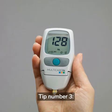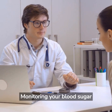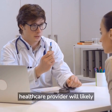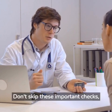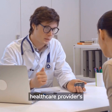Tip number 3. Monitor your blood sugar levels. Monitoring your blood sugar levels is essential for managing gestational diabetes. Your healthcare provider will likely recommend checking your levels several times a day, and may prescribe medication or insulin if needed. Don't skip these important checks, and be sure to follow your healthcare provider's recommendations.